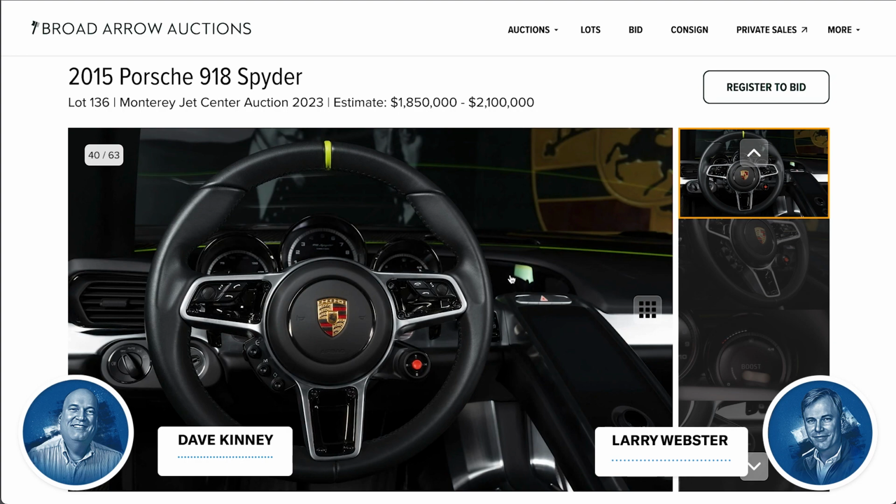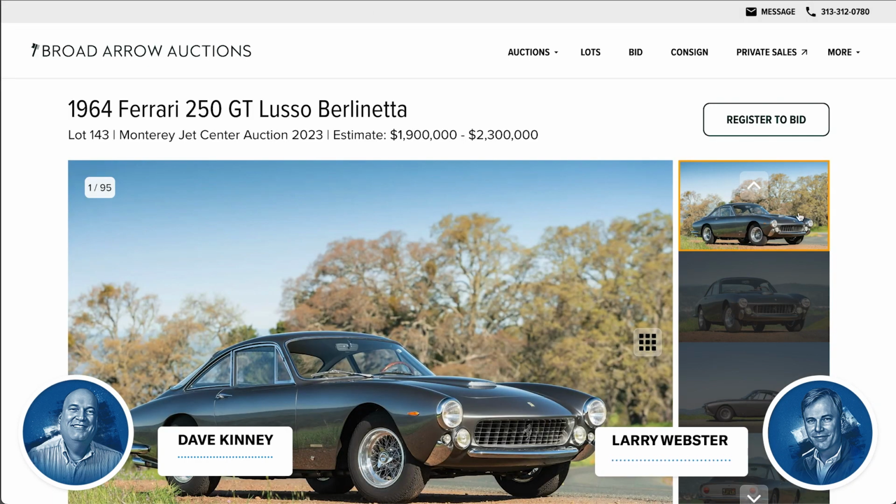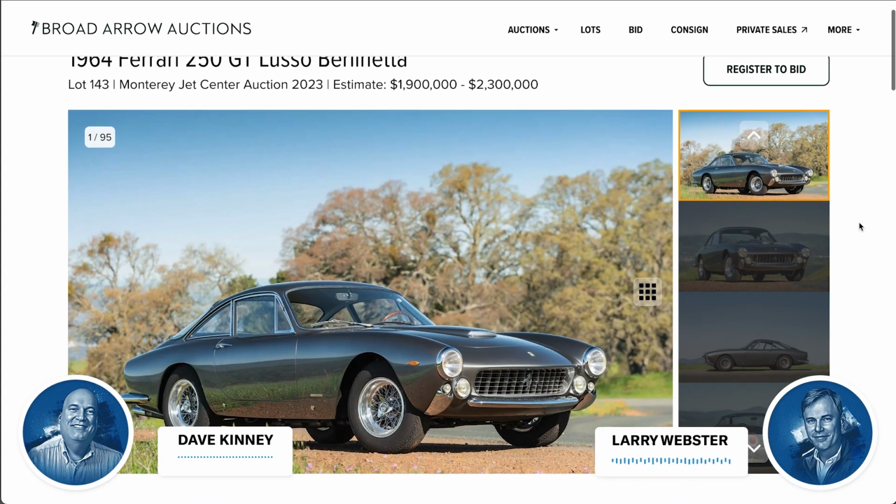Okay, the next one, also at Broad Arrow Auctions, we're going to skip around a little bit. It's another Ferrari. It's a 1964. We've talked about these before. It's a version of the 250 GT, which was like Ferrari's baseline chassis and powertrain, and a V12 engine. They called it the 250. It was a ladder frame, but then sometimes other coach builders made different bodies. Correct? Yeah, that's right. And this is a 250 GT Lusso.